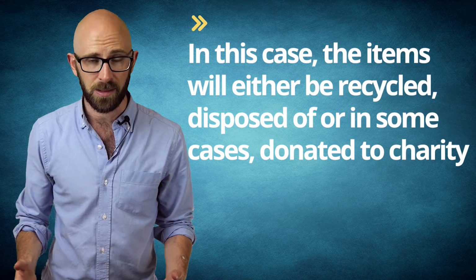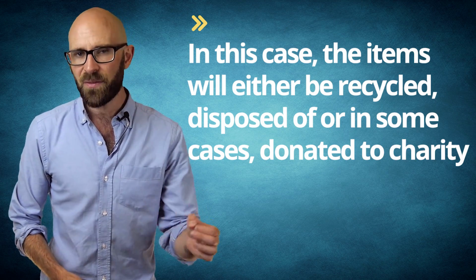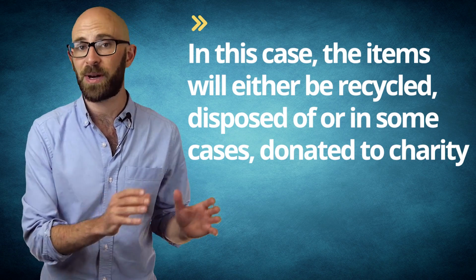In any event, as noted on their website, the Mail Recovery Center generally doesn't accept anything worth less than about $25 or something that can't reasonably be traced back to someone, like keys, cosmetics, and food. In this case, the items will either be recycled, disposed of, or in some cases, donated to charity. Of course, exceptions can and will be made, but this is handled on a case-by-case basis.